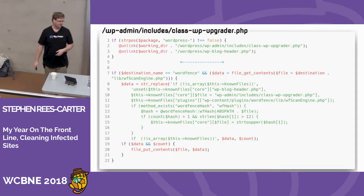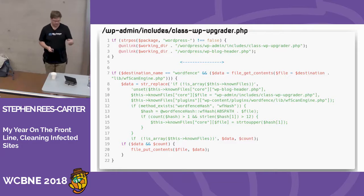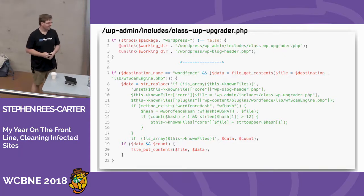So that was very clever, and it gets around the problem that some malware has where when you go to an automatic update or update a plugin or something, it can wipe out the malware, because if you've modified the core file and the file's updated in the update, it's gone. So they're bypassing that, which is quite nifty. So there's a lot of thought that has gone into this malware. So you can see why I love it.